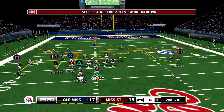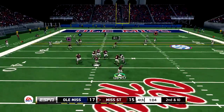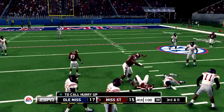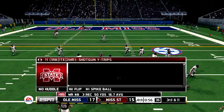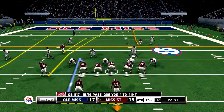Just over a minute in the fourth quarter. Now he tries to buy some time. Caught, and he's hit immediately. So it's complete, but they didn't get much there. And that's because the defense was just waiting on it, and they attacked. The quarterback should have found somebody else downfield.